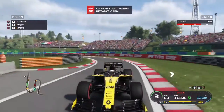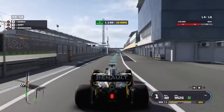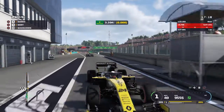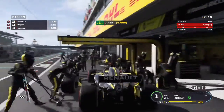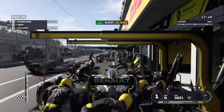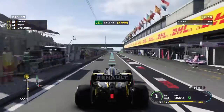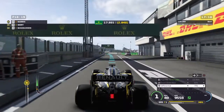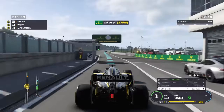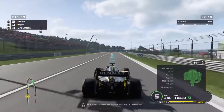All right, here we are to the pits. Okay, there's a Haas that looks like it's Magnussen that's gonna pit. Wait, the Force India chose to pit as well. All right, here we are. Release, 2.4. A 2 second stop, that's pretty dang good for my team. So let me set these things up and see if I can chase down the Force India. Pit strategy complete. See these tires through to the end now.